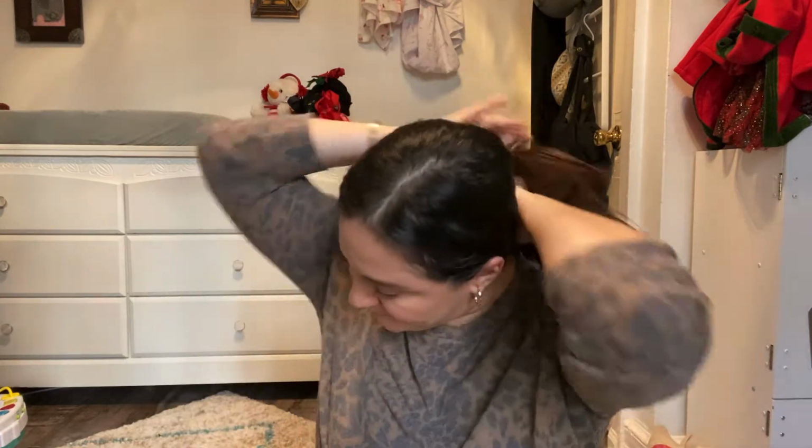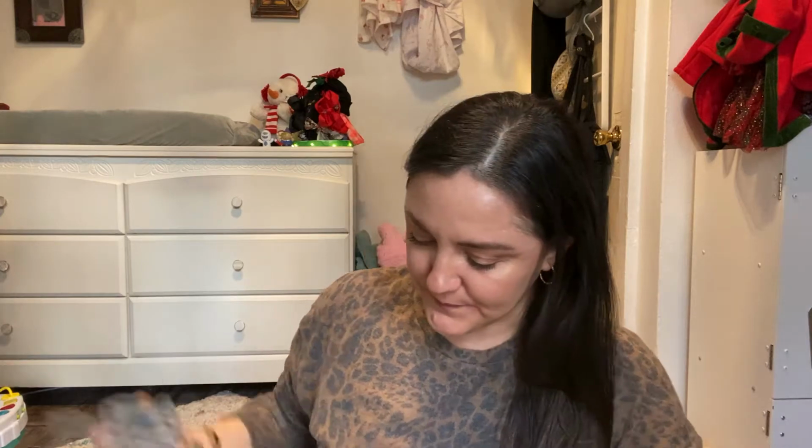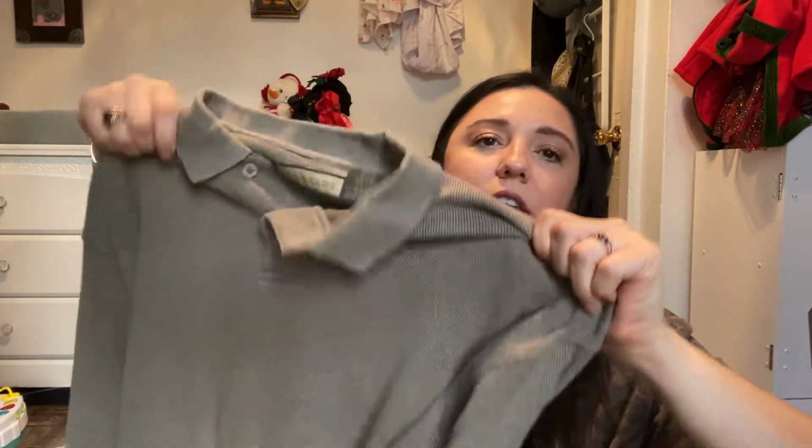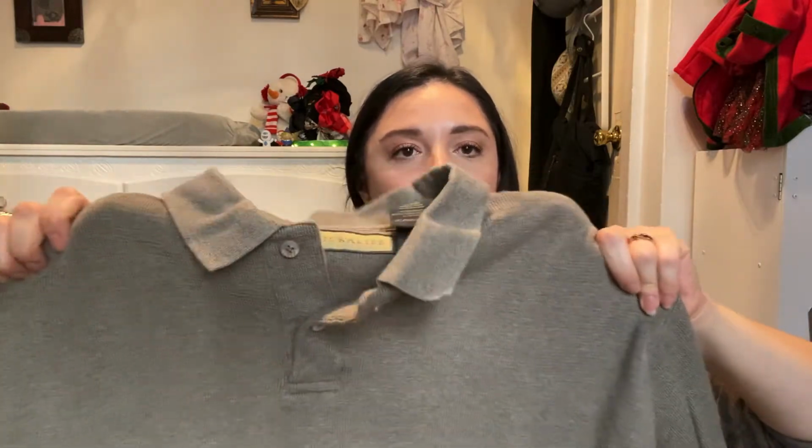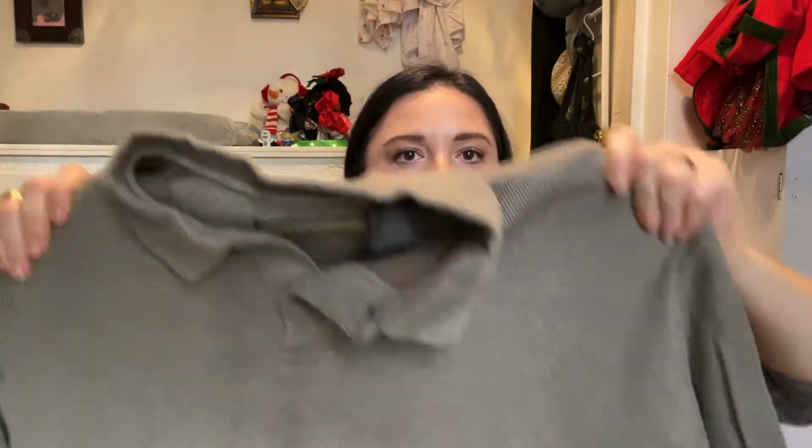Okay, two more sweaters left. This is a Natural Life extra large, and this is a very interesting color. Looks like a taupe, sort of taupey, because it matches my taupe curtains that I have in here, so I'm going with that. And it's actually picking up this sage green table or cover, what is that called?